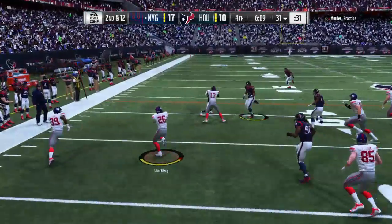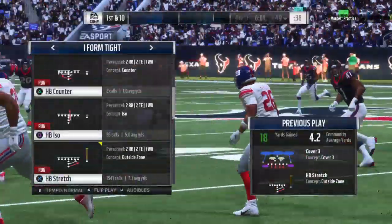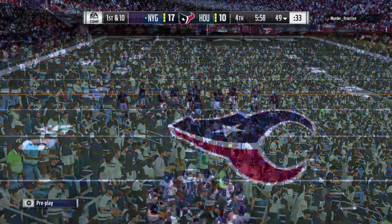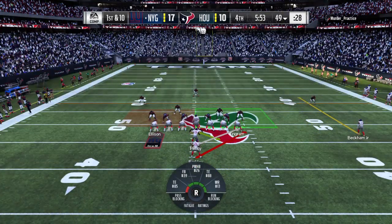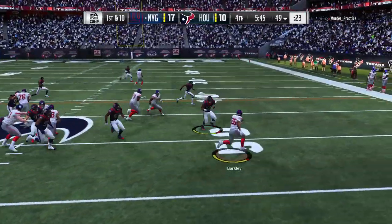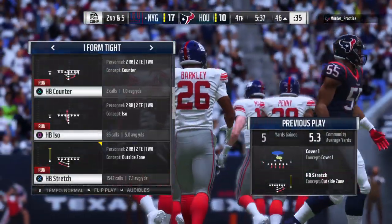Running left, it's Barkley, and getting this just shy of midfield, they'll spot it at the 49. They got 18 yards out of that one, and it gets them a new set of downs. So a solid run by Saquon Barkley, and another 1st and 10 here. They'll run with Barkley, and he goes across midfield and down into Houston territory. Give him 5 on the carry there, and it'll be 2nd down.